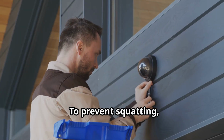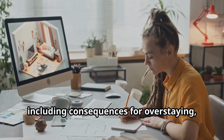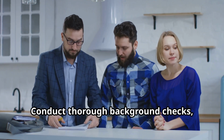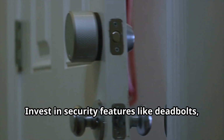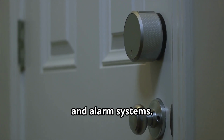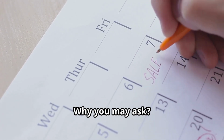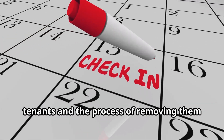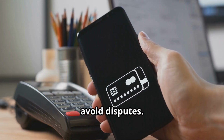To prevent squatting, take proactive measures. Set clear expectations in your listing, including consequences for overstaying and property rules. Conduct thorough background checks, verify identities, and communicate with references. Invest in security features like deadbolts, security cameras, smart locks, and alarm systems. Be very clear about the rental duration of no more than 29 days. Why, you may ask? Because on the 30th day, your guests become tenants and the process of removing them becomes a lot more difficult. Ensure timely and accurate payments to avoid disputes.